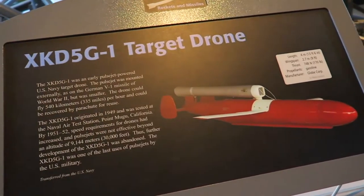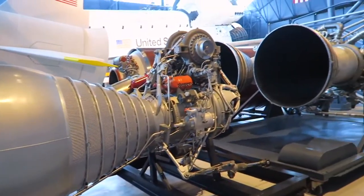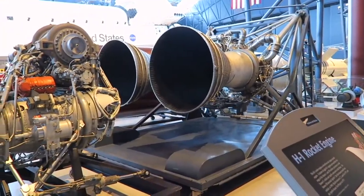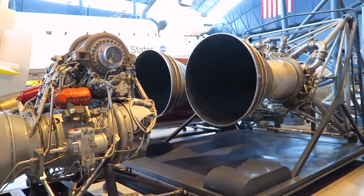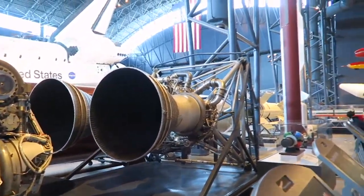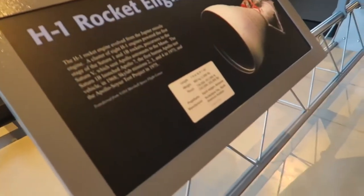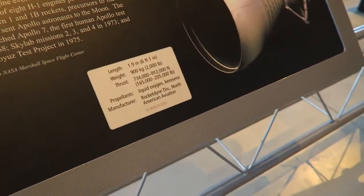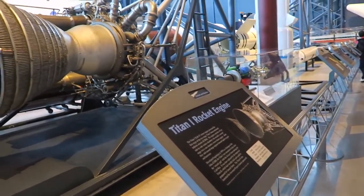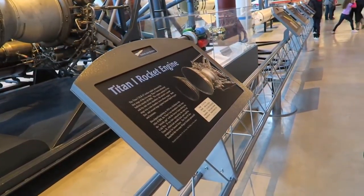XKD5G1 target drone. Rocket engine. That's huge. Oh my god, look at that thing. 205,000 pounds of thrust. That's way more than that thing. Imagine how heavy this thing is. 2,000 pounds. Exactly. That's double. Double or nothing. Whoa. That's huge. 1 million newtons of thrust.